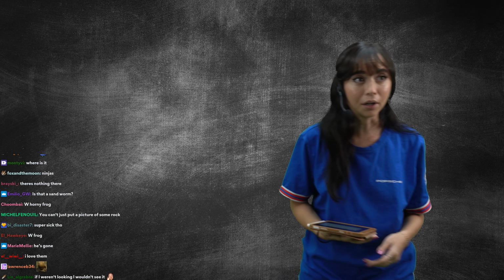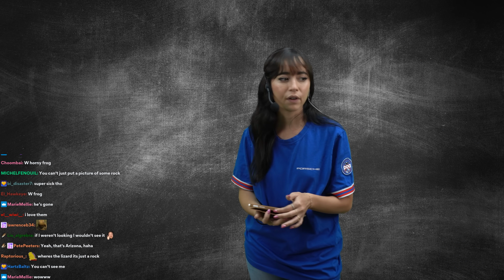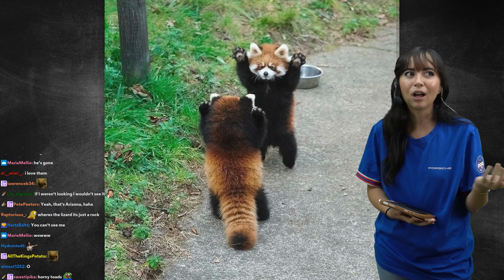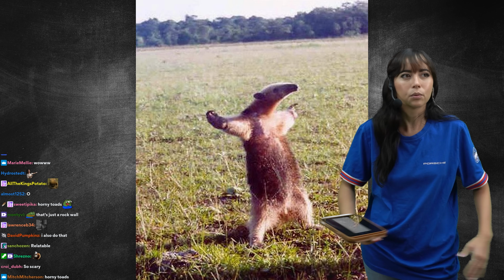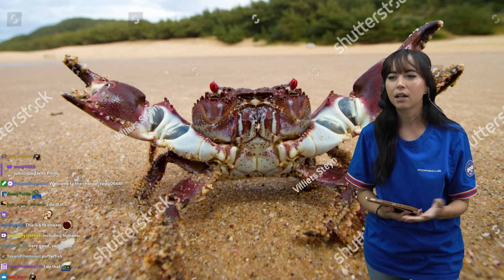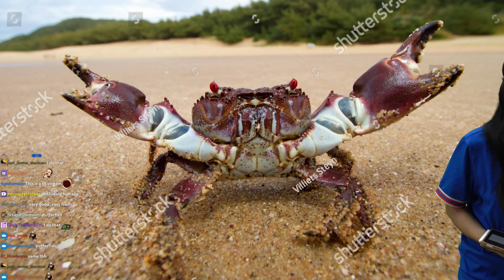Another one of their forms of defense is puffing up their bodies to appear larger, which a lot of animals do. A lot of animals will go like that so they look bigger, like go like this so they look bigger, you know. It's just kind of funny when the horny toad does it.